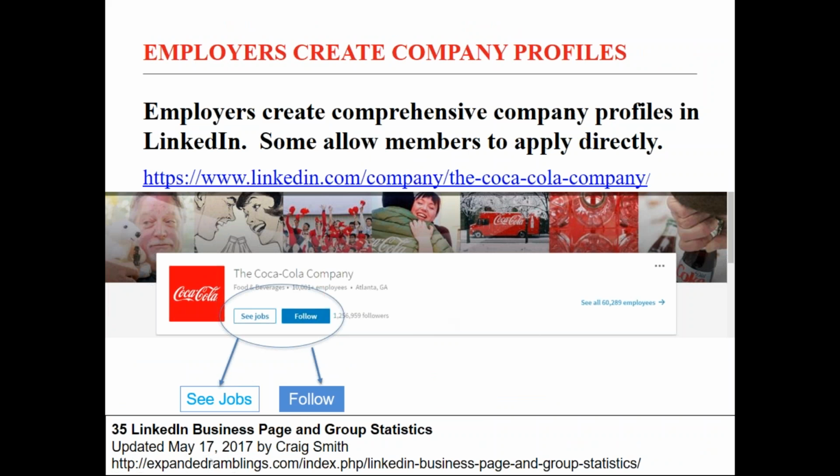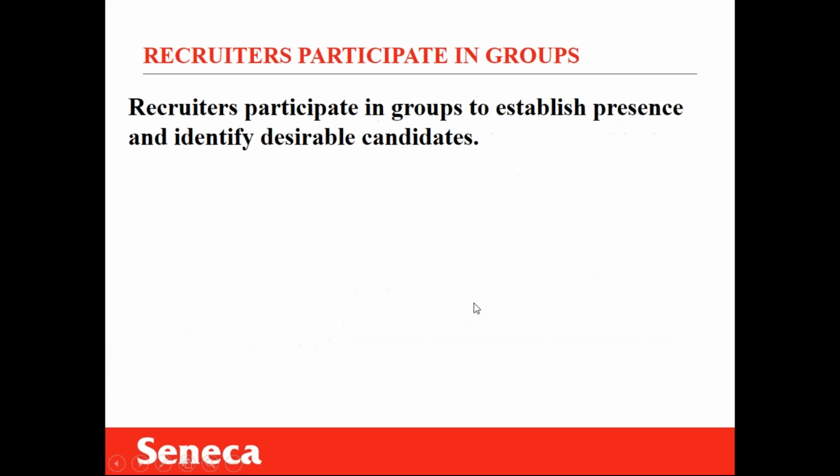Companies create company profiles on LinkedIn. Now you get the news, their information updates, and also they give LinkedIn members opportunities to apply directly. For instance, here, Coca-Cola, you can follow, but you can also see the jobs and apply online.